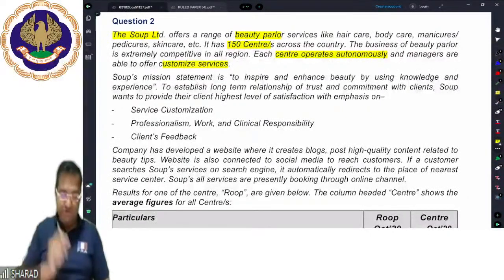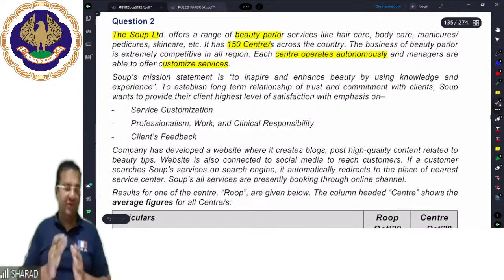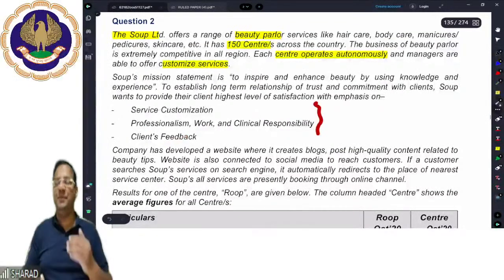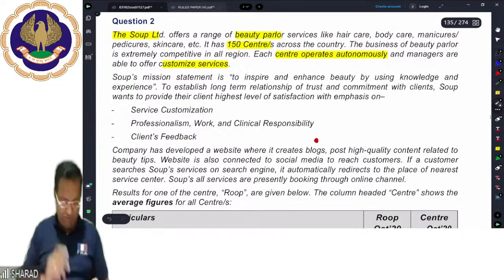What is the company's mission? To inspire and enhance beauty by using knowledge and experience to establish long-term relationships of trust and commitment with clients. The company wants to provide its clients the highest level of satisfaction with emphasis on service customization. That means whatever services the customer requires, we will provide them. Professionalism, work and clinical responsibility, and client feedback. So if we work on these 3 areas, as per the company's vision, we can definitely satisfy the customer.